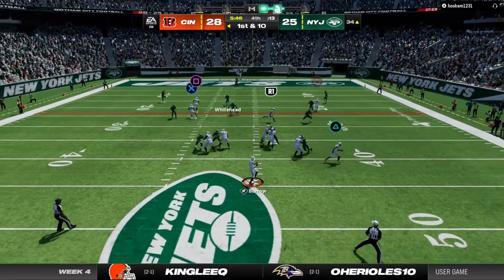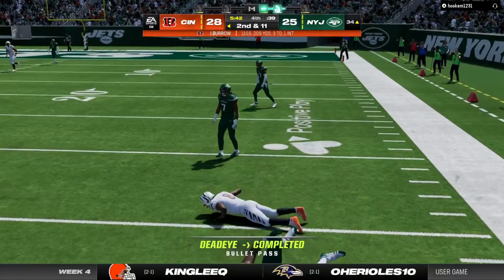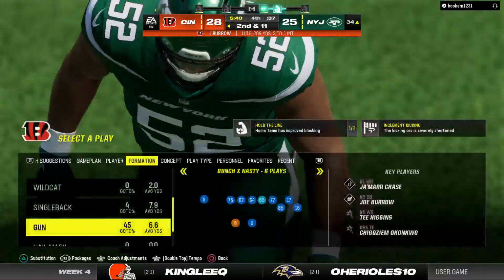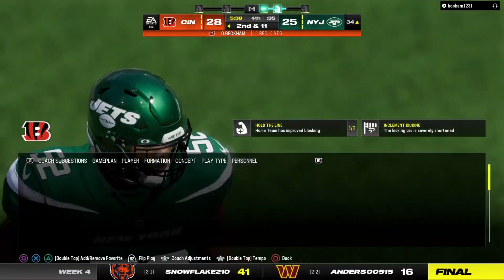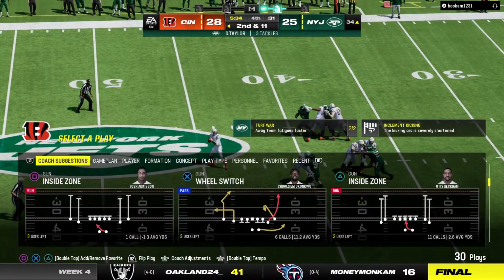Now it's Burrow. And bringing it in right side here, Beckham. And he will lose yardage back to the 34-yard line. He was unable to shake free there, and they'll cover him for a loss of a yard.